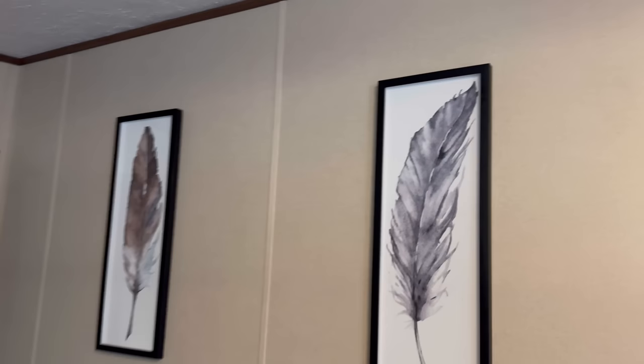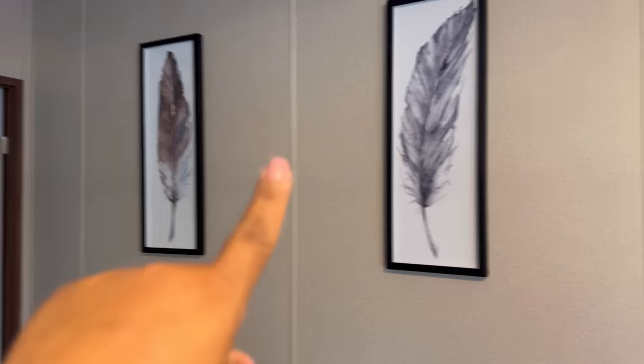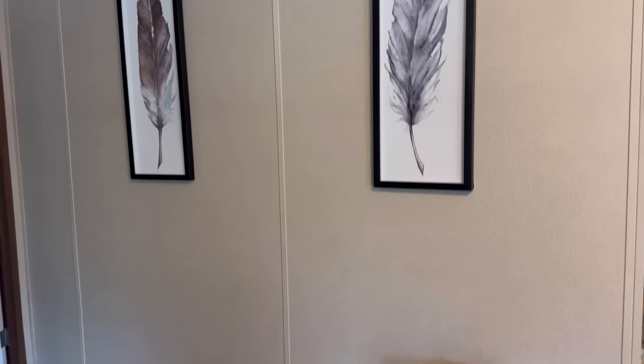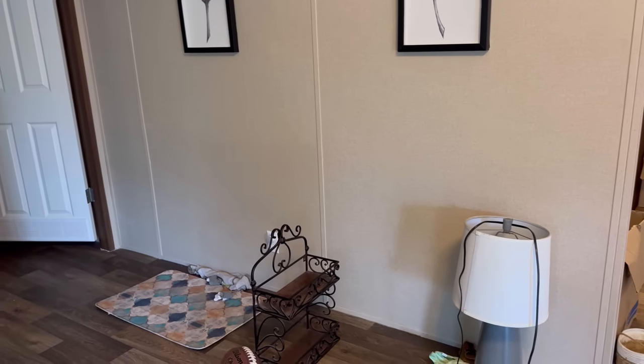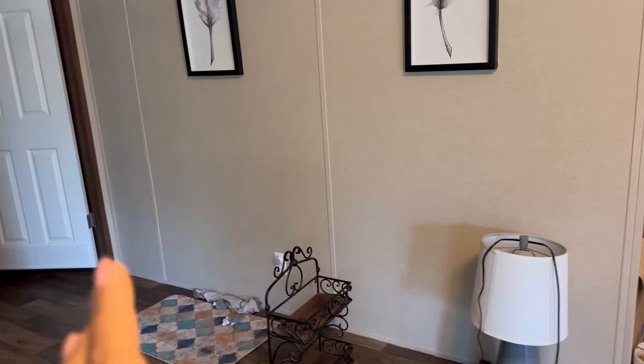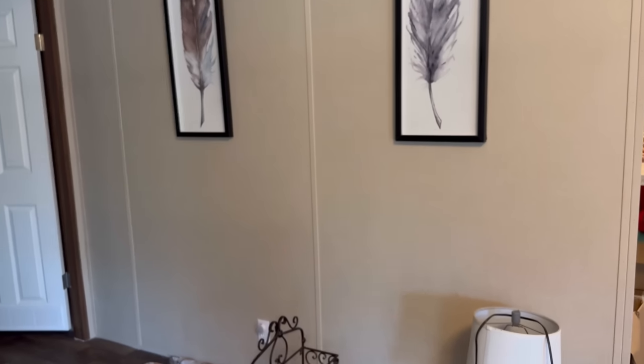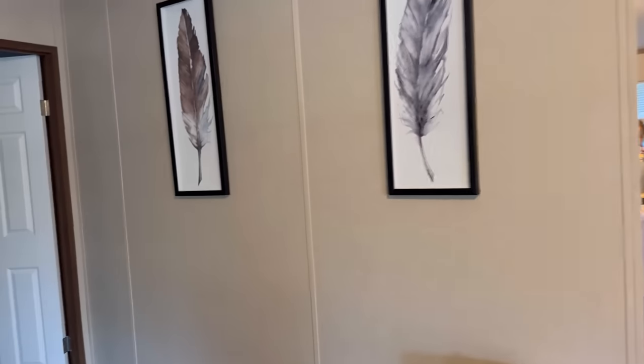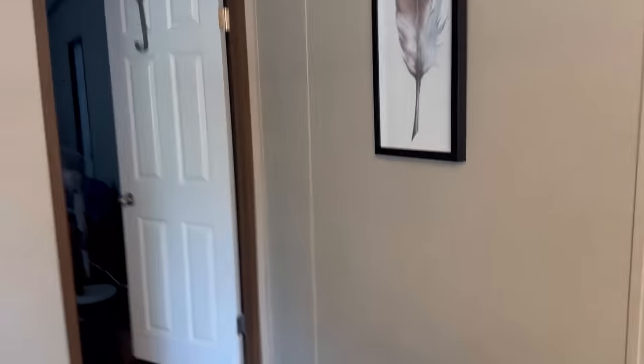I went ahead and hung these up on this wall. Not sure what I'm going to put in the middle, if I'm putting anything here. I thought about putting two chairs there and a table in the middle like I want to do in our room, but I don't want it in the walkway like that. But I don't know. It's going to take time.